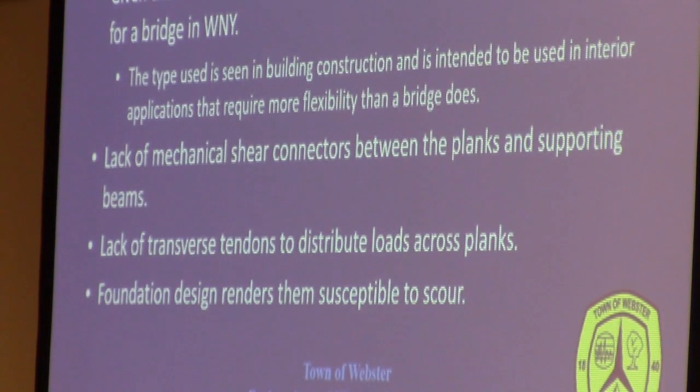And there's a lack of transverse tendons to distribute the loads across the planks. So these varying widths of 190 and 50 inches of planks, they don't work as one coherent surface, so they aren't able to distribute loads between one another. And then there's also a question as to whether the foundation design renders them susceptible to scour. It appears that it is a spread footing on native soils, which is not the recommended methodology for installing these next to a creek.